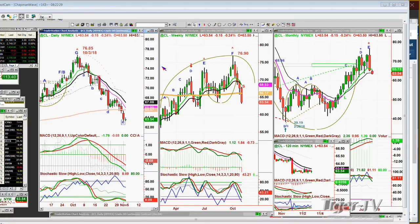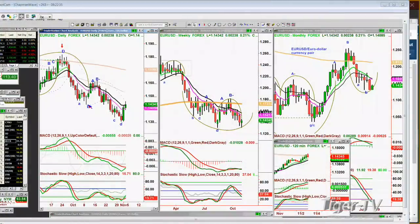I think I've covered EUR USD. To me, this is a big clue. I was looking at it last night. Very nice bounce. It's done this quite a few times before.